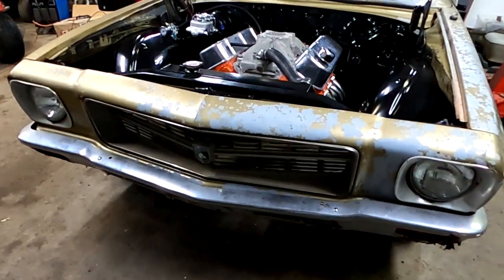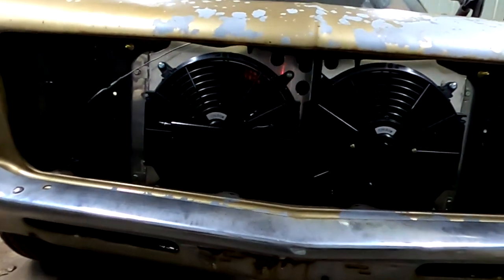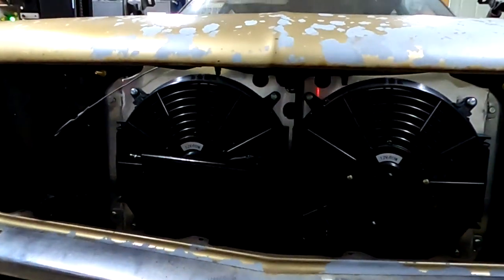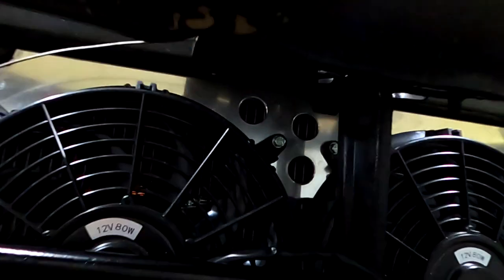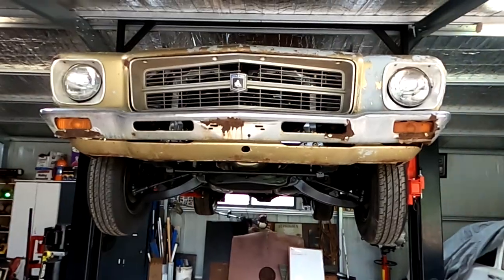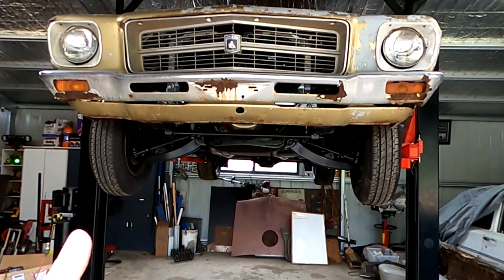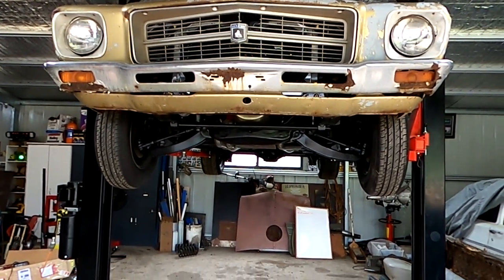Pull that grill out. It was only sitting in there just so I could figure out where my transmission cooler had to go. Obviously the fans we flipped around, they're now on the front, and we did some holes here and there, and again down the bottom. So back up on the hoist, we're going to get torque converter bolts, transmission lines, and try and finish off this exhaust.